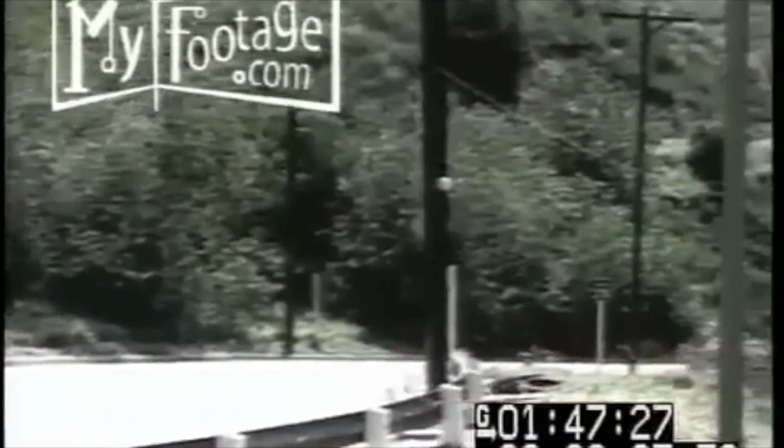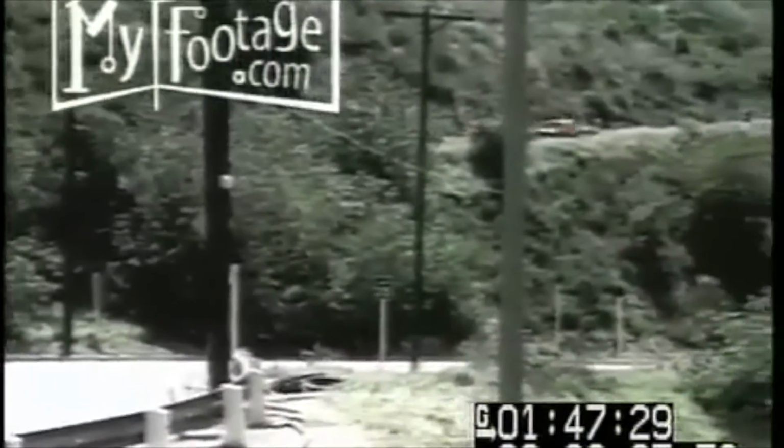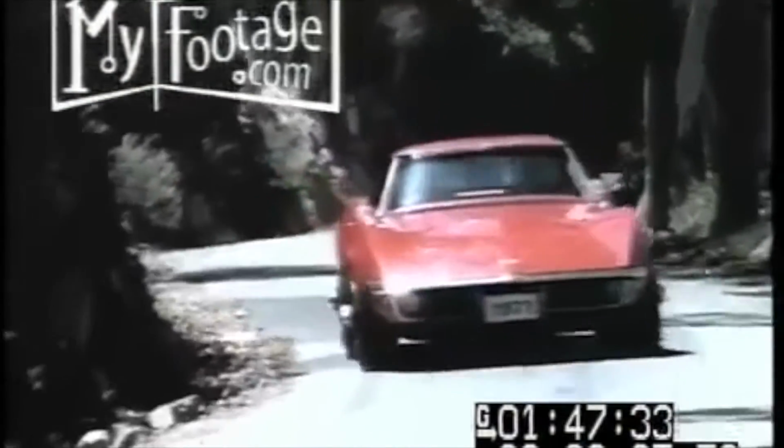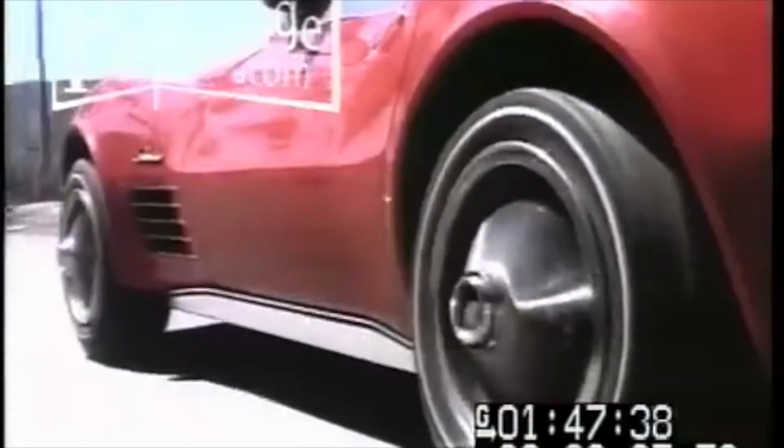And then we have the L48, a milder version of the small block. The L48 produced 175 to 220 horsepower and 270 to 300 foot-pounds of torque, still offering respectable performance for the time and becoming a staple in Chevrolet's lineup.